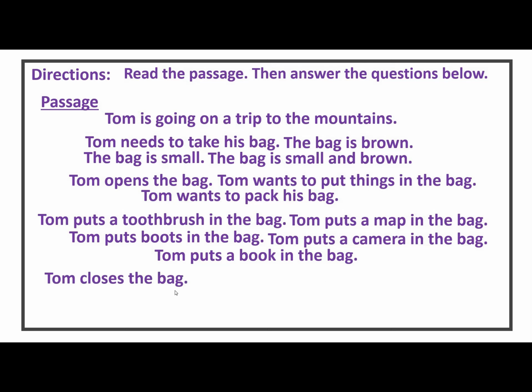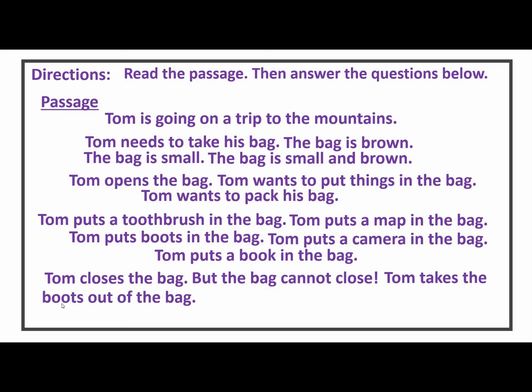Tom closes the bag. But the bag cannot close. Tom takes the boots out of the bag. He puts them on his feet. Snap, snap.